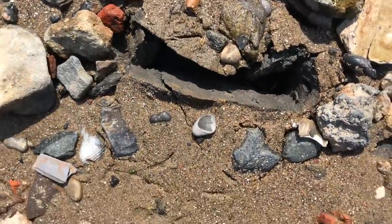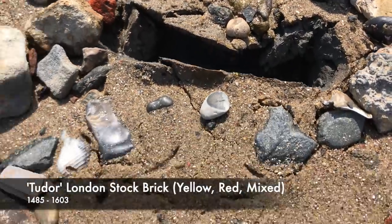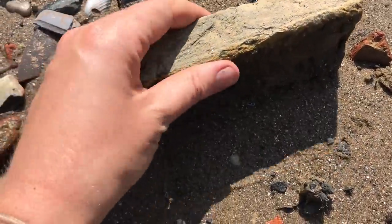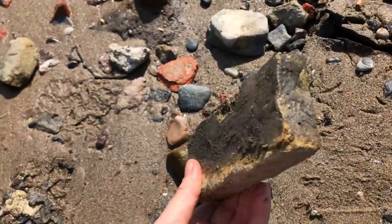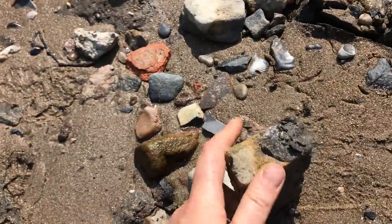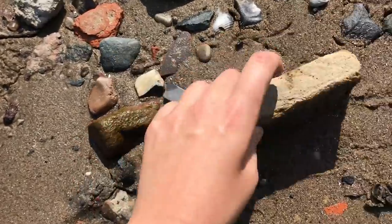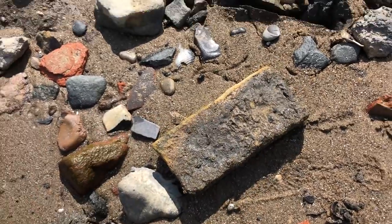It's a bit of a day for Tudor bricks. I've just yanked another one out. What's in that hole there? Here it is. As a consequence of the lack of local stone and an increasing shortage of good timber, brickmaking underwent a revival in England in the late 13th and early 14th centuries. Brickwork was already used extensively in the rest of Europe, and we were playing catch-up.